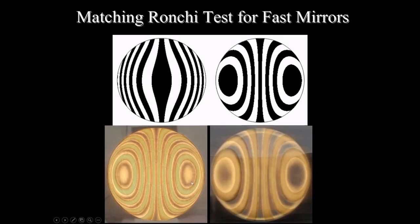And by doing this technique, you can get the mirror pretty close, maybe within about a quarter wave, I would say. And then you have to follow it up with a secondary test, like a star test or some other test. But this gives us a way of testing super fast mirrors, or pretty much any mirror actually, but it works really well on even super fast mirrors. And because the focal test is not as accurate, it's more difficult to use when the focal ratio of the mirror gets faster and faster.